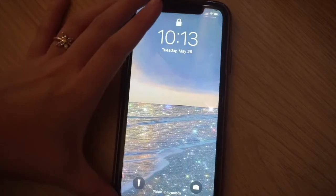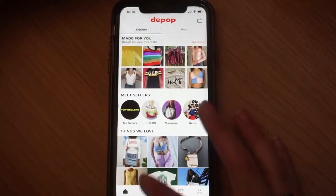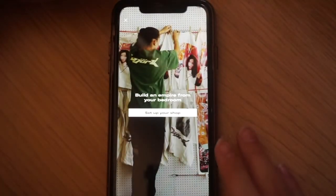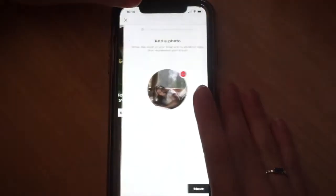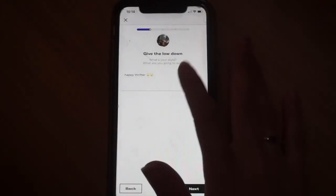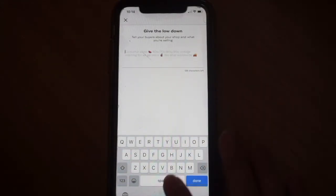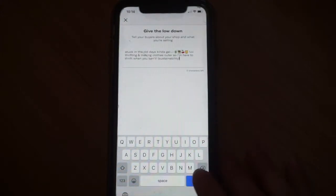Okay, so this is a section where we are going to be setting up my account. Okay, so we have the app open, and this is what the app looks like. This is where you can search and stuff. Oh, yes, this is what we want to do. Set up your shop. I don't really like that picture, but we'll just do it for now. And then this. I actually wrote something down in my notes, so let me go copy and paste. Ta-da!